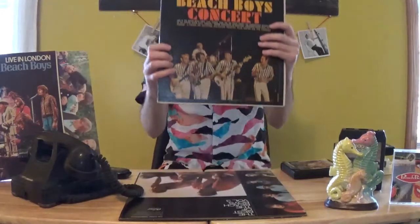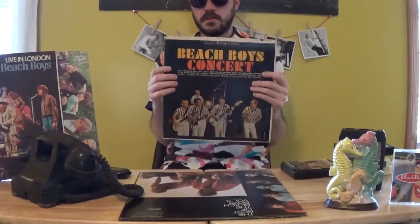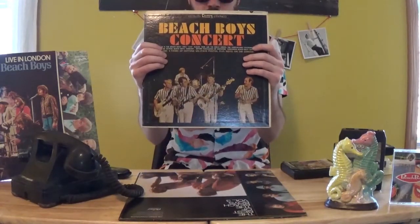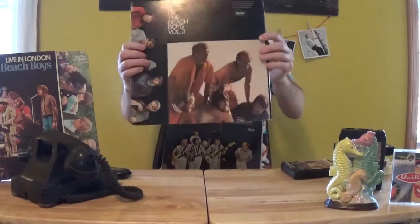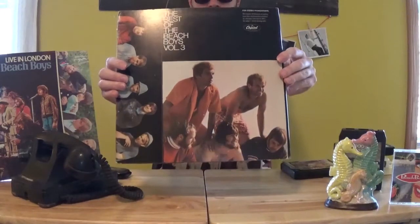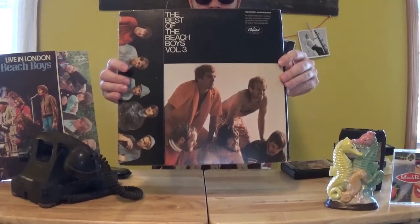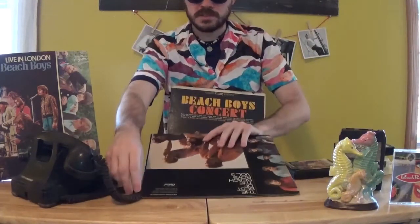It removes the tracks Let's Go Trippin', Hawaii, The Wanderer, and Johnny B. Goode, so it keeps most of the album. And it also contains the abridged Pickwick reissue of Best of the Beach Boys Volume 3, probably the least remembered and least highly regarded of those original greatest hits packages from the 60s.